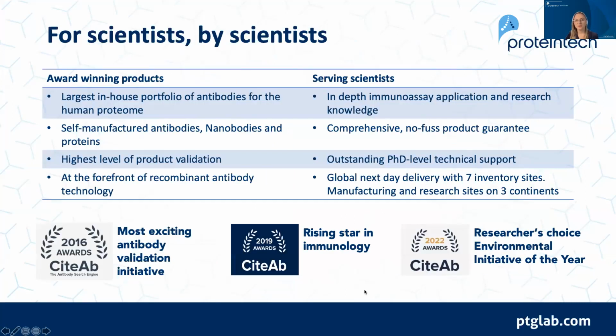As a company, we say we are a company that was founded by scientists for scientists, and all our antibodies are made in-house, and we actually have the largest in-house portfolio of antibodies for the human proteome. If you're wondering why we talk about that so much and why it's so important, you can go back and listen to the talk yesterday as we talk about the importance of antibody manufacture and antibody validation in-house as well.